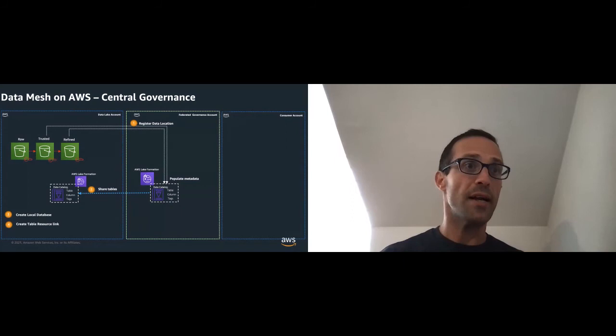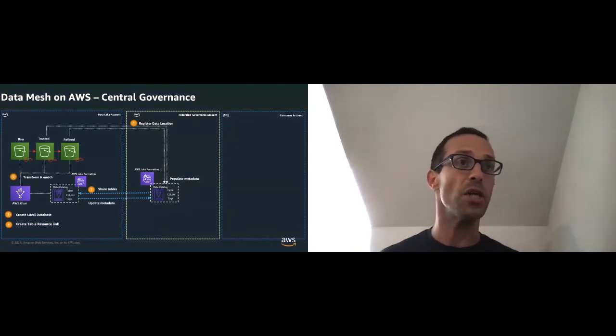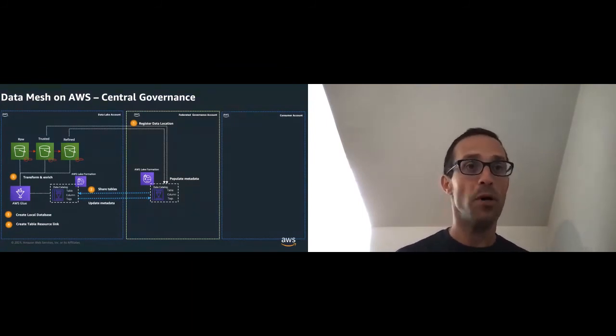So the data lake account then inside of Lake Formation creates a local database where those resources live, also creates some resource links to make the connection. And then it incorporates its own data processing engine, whether it's Glue or other services, to be able to transform the data, enrich it, update partitions, et cetera. And when it does that, it automatically updates the schema and the partition information in the local catalog that then propagates to the central governance catalog.